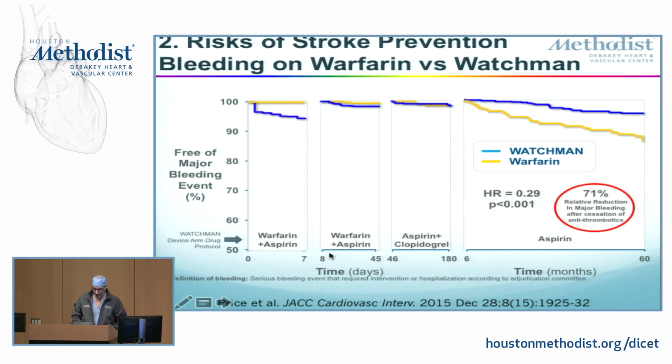If you then look at from 8 days to 45 days, when the patients in both groups, Watchman and Warfarin, are taking Warfarin, because after the Watchman goes in, you need to be 45 days on Warfarin, you still get a little bit more bleeding in the Watchman group, perhaps delayed hematomas and stuff after the procedure. Then from 45 days to 180 days, the Watchman group goes on aspirin and Plavix, and the Warfarin group remains the Warfarin, obviously, and that's where the curves cross.